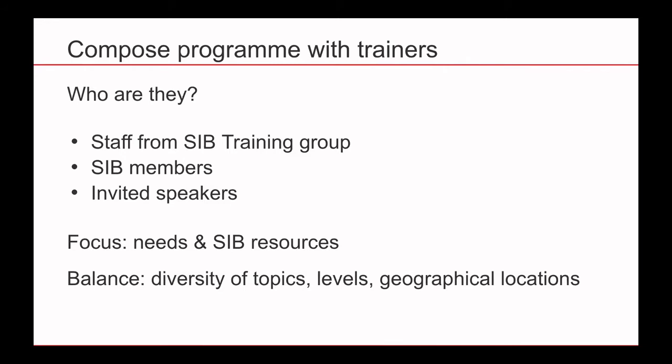What we try, as much as possible, is to have a program which focuses on the needs and the SIB resources, covering a diversity of topics and levels of knowledge. These courses are programmed and delivered in the various SIB sites, which correspond to the main cities in Switzerland, and now also online, offering the possibility for those who are too far from our sites, or even from abroad, to attend our training sessions.